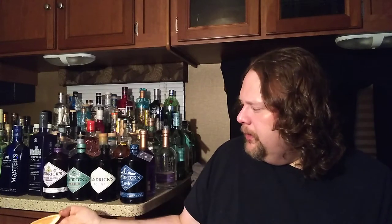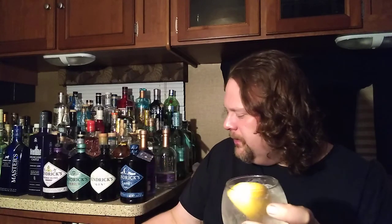It's very good with the tonic. I can taste the quinine mixing with the juniper oils. But I'm going to need to add citrus to this. So I'm going to pull out the old grapefruit standby here. And I'm even going to douse it in there, because I think it needs a peel.